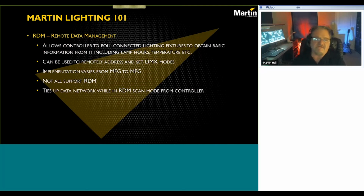I've used RDM to remotely address fixtures because sometimes you'll hang the fixture up there, it goes up 30 feet in the air on a truss, and you go, oh no, it's on the wrong address. What do I do? Well, you can RDM into it and change the address, and you don't have to send somebody up 30 feet on a ladder to change it manually. So it's really handy, but it's got its limitations, and not everybody's supporting it right now. You have to check with the manufacturer if they actually support RDM, and it may not be something that you even need.